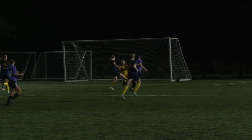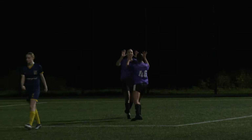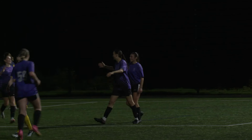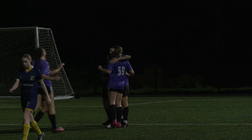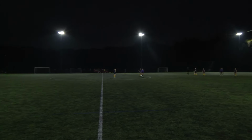But number 46 picks up the ball here and she plays a great pass in here to number 15 who looks to get a goal and she finishes it. The woman who won the penalty scores a brilliant goal. And it's a misery compiler for Salford. I mean, one after the other. From 3-2 up, it's now 4-3 to Leeds Beckett.